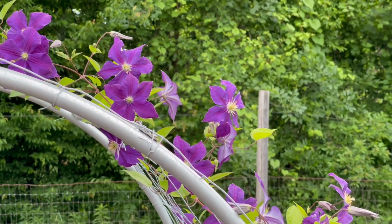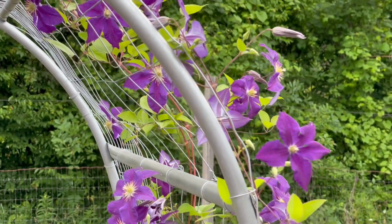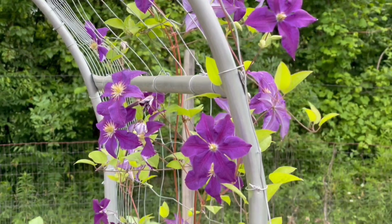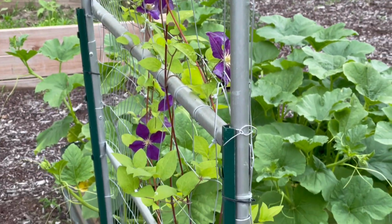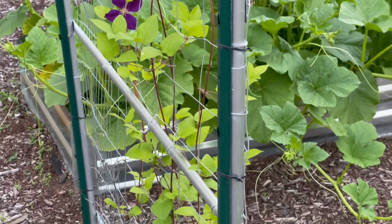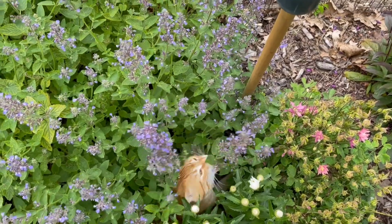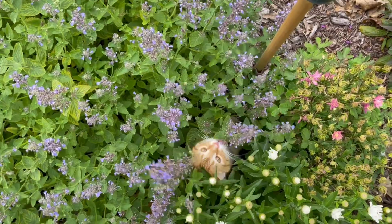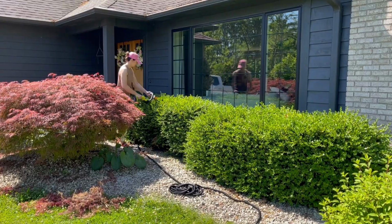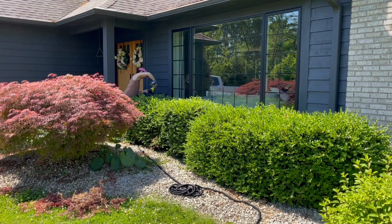One of the things that I love about our property is our large garden, and I have a mixture of flowers and vegetables in this garden, but it's also one of the most challenging spaces. So stay tuned. I'm going to take you through a day in the life of some of the fun and some of the challenges of having a large garden. But first, we're going to start with maintaining the property.